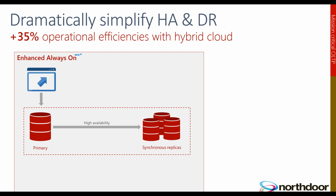I'm now going to create maybe up to 2 or 3 synchronous replicas on premises, so that in the event of an issue that's going to affect availability, we can effectively fail over to one of our highly available replicas in a very short time frame, maybe even seconds. But I've also got a DR strategy I need to add to this as well.